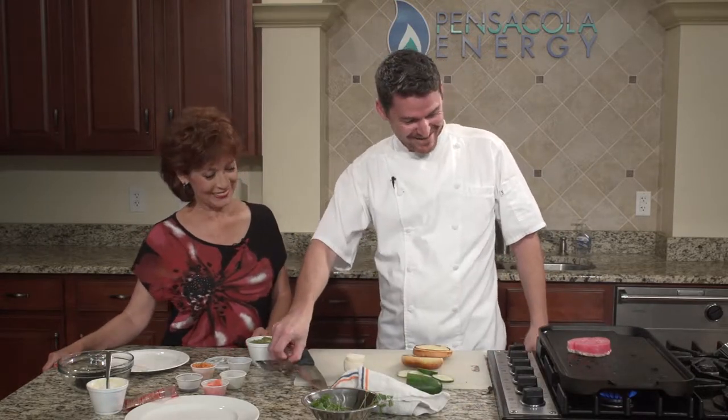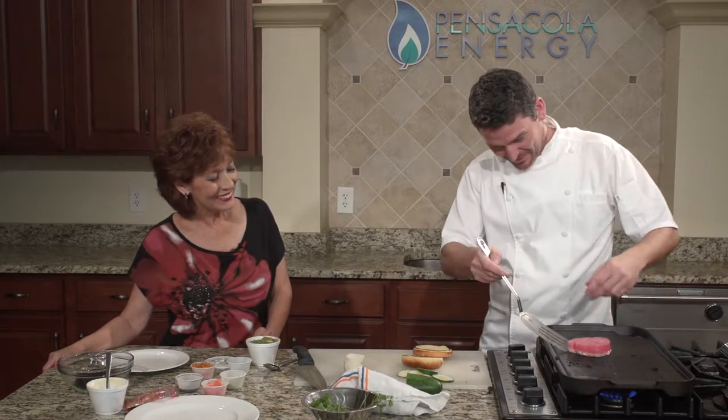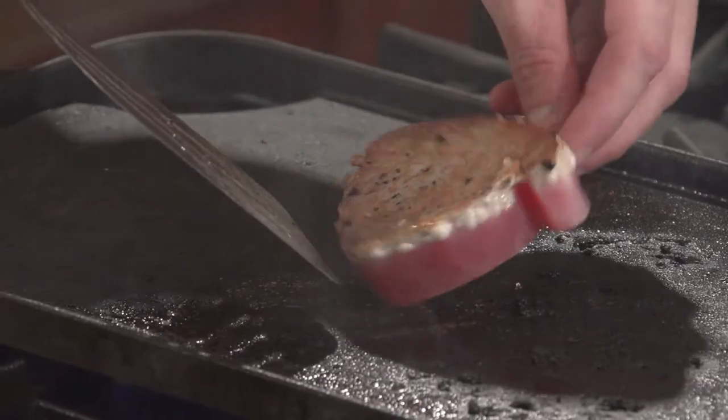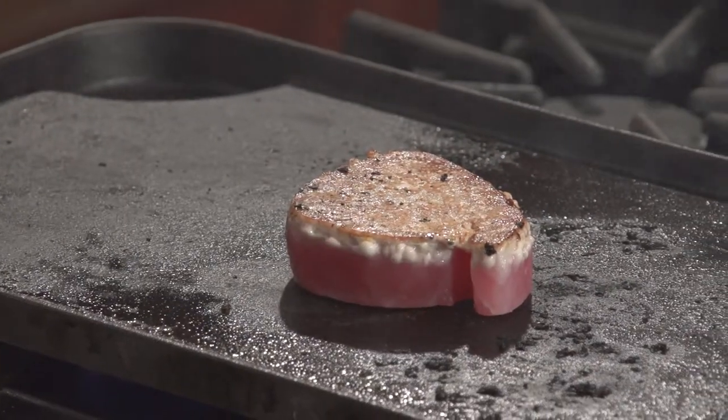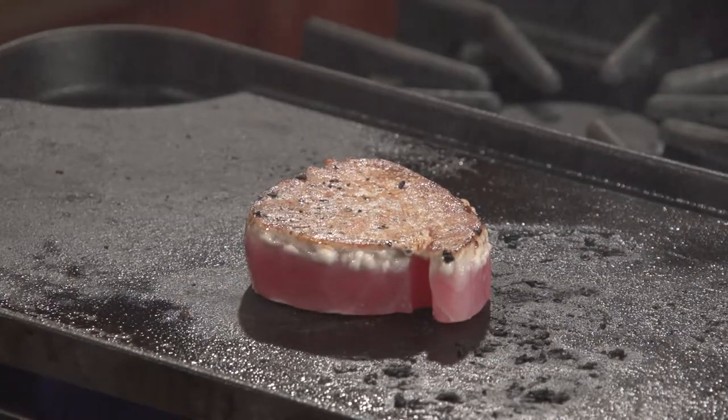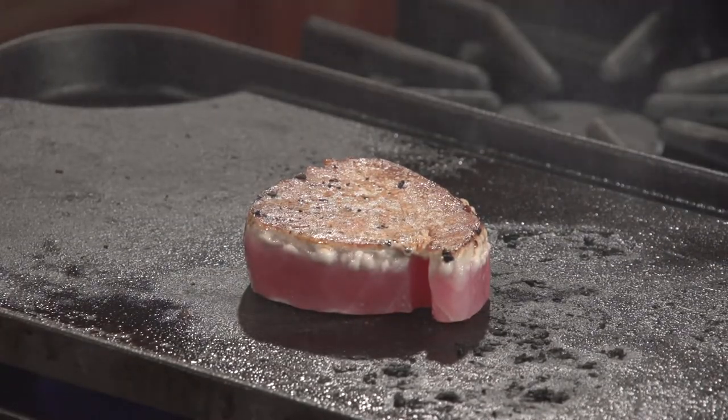It's been fun. So, the great thing about tuna to me is that it is just a hot, blistering hot skillet. Salt, pepper. That's important, isn't it? It really is. You have got to have a hot skillet. You don't cook any meat on a cold skillet, do you? I don't. It doesn't make any sense.